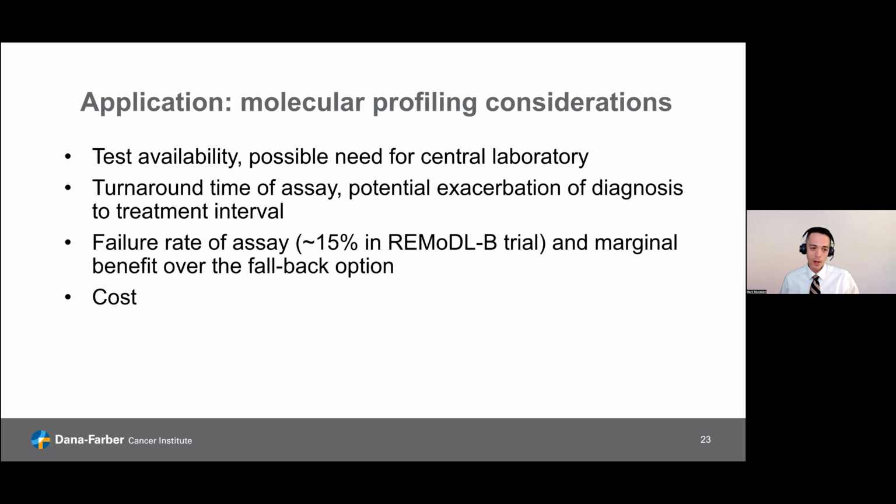You have to consider the failure rate of the assay. For example, in the REMoDL-B trial, the gene expression assay failed in 15% of cases, which is well within the range where you clearly need to have a more robust backup option. And given the timing considerations, you really have to do it in parallel, at which point it really raises the bar for the marginal value added by the molecular test beyond the existing standard, which is immunohistochemistry.